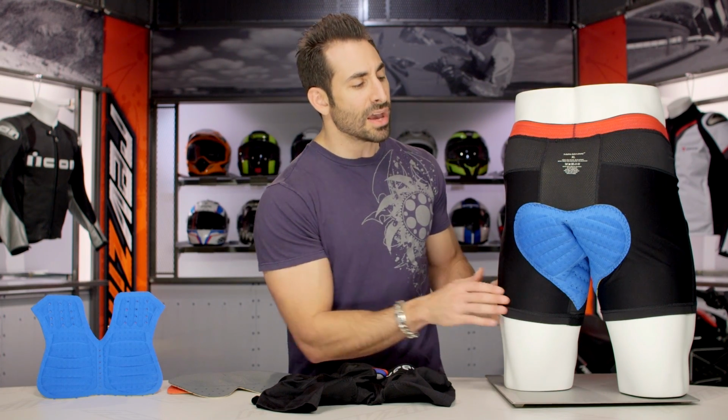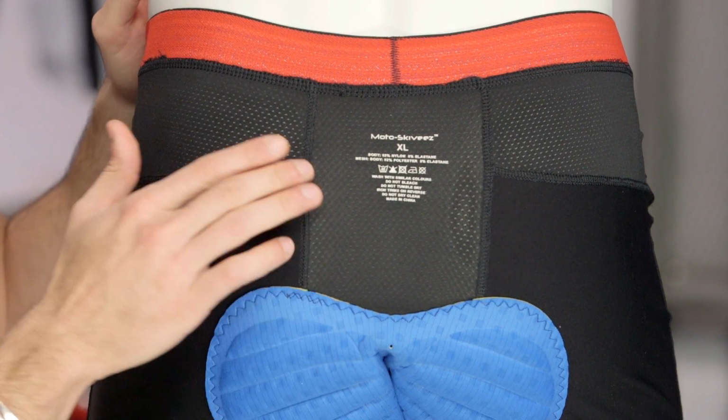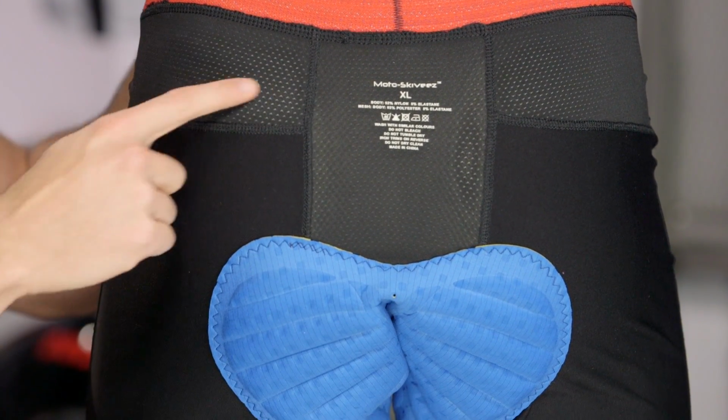But if I move into my mannequin here, which is turned backwards, by the way, here on my left, you're gonna see how it all comes together. Let's start with the backside. You see the band at the top. Now notice it's perforated along the crack, for lack of a better term. You're gonna see it along the top.